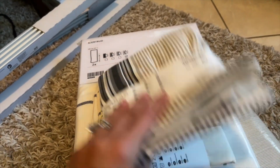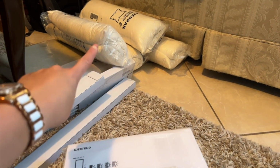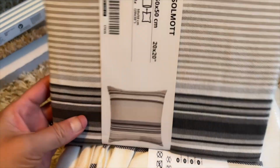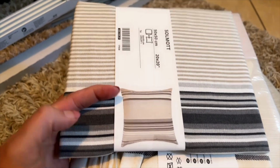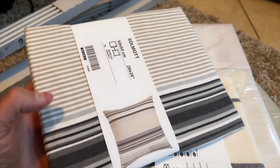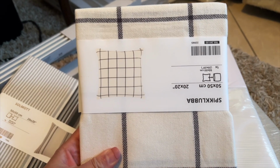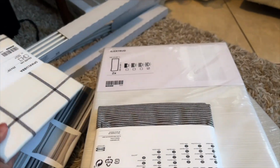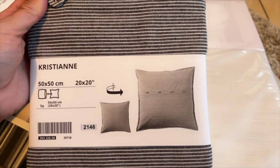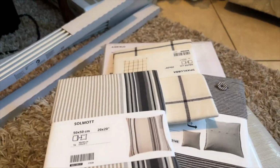Also, we got cushions. Over there, you can see the actual cushions, and these are the cushion covers that we're going to be using in the space. So these are so beautiful. Even I love these. So we got 3 different patterns. We got this one right here, this one, which is another gorgeous one, this one, and we've got this one. I love the little button details right there. And so I think all these together really are beautiful.